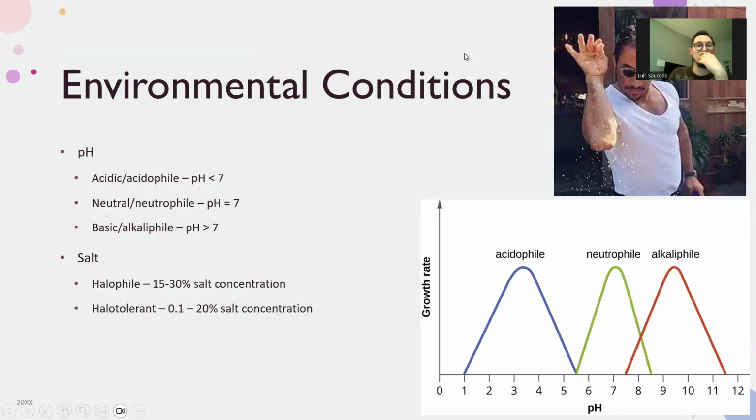And then pH and salt, again, we have the acidophiles, neutrophiles, and alkaliphiles that like different types of pHs. So any pH below 7 is acidic, a pH of above 7 is basic, and a pH equal to 7 is a neutral pH. And then salt, we have the halophiles and halotolerant. I don't think we covered this much besides the definition, so I don't really expect a question on this, but it's there if you need it.